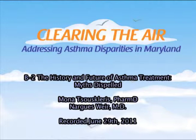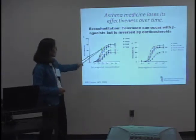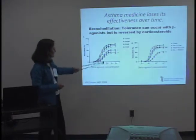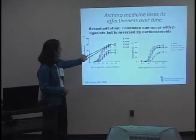This is a typical dose response curve. We give an increasing concentration of a drug, and we see the drug response go up as the dose increases. And what we have here is the control group where we give the drug. They didn't get any albuterol until it was time to expose them to the beta agonist. They actually exposed them to isoproterenol, which was a very old beta agonist we used to use a long time ago.